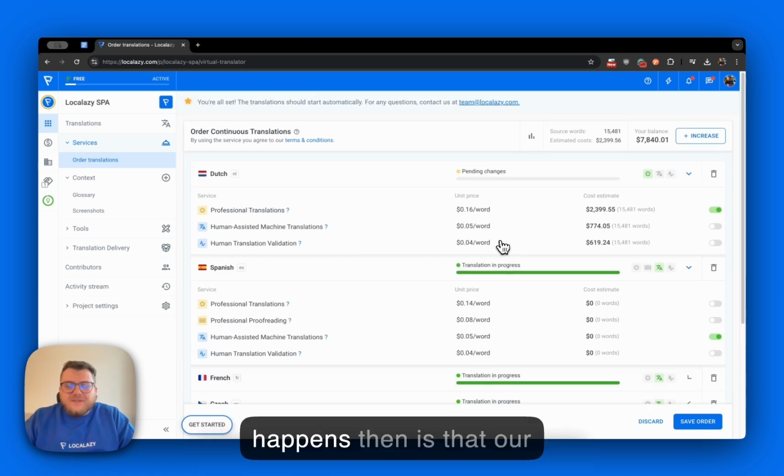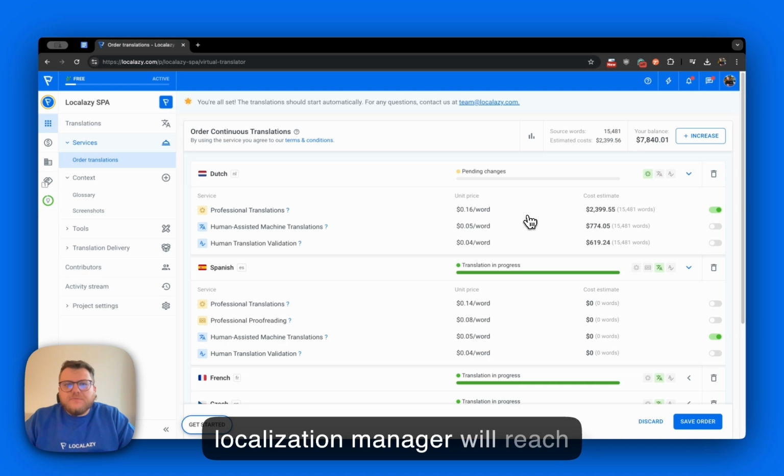And what happens then is that our localization manager will reach out to you and ask you for some clarification if you really mean to order the translations, if you have enough credits, and kick off the project by sourcing the translators for you.